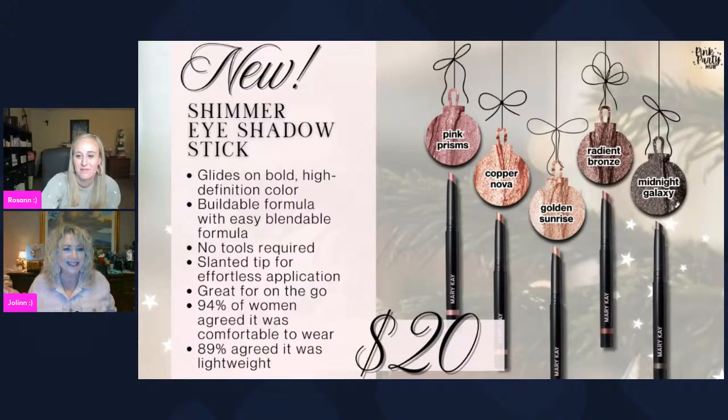Do you just love these names? Golden Sunrise, Radiant Bronze, Midnight Galaxy, and they are going to last forever because you just need a teeny bit. And how I applied it is with the cream color brush. I love this brush, and it just goes on so smooth and gentle.